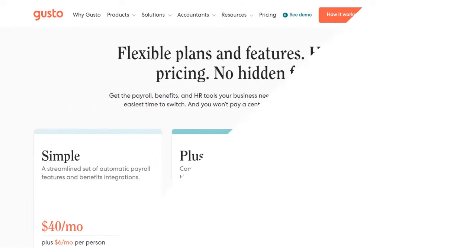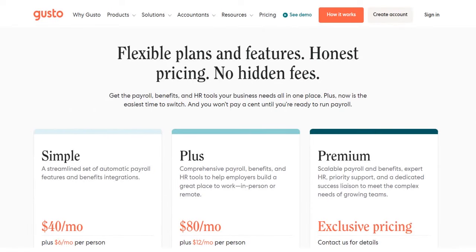And I want you to look right now on the screen. Here is how the pricing looks for Gusto as of the date of this show. So they have the contractor only plan. They have the international contractor payments add-on. Okay. And so for the Gusto plans for paying employees and contractors, you have the simple plan, you have the plus plan, and then you have the premium plan. You can see this on the screen here.